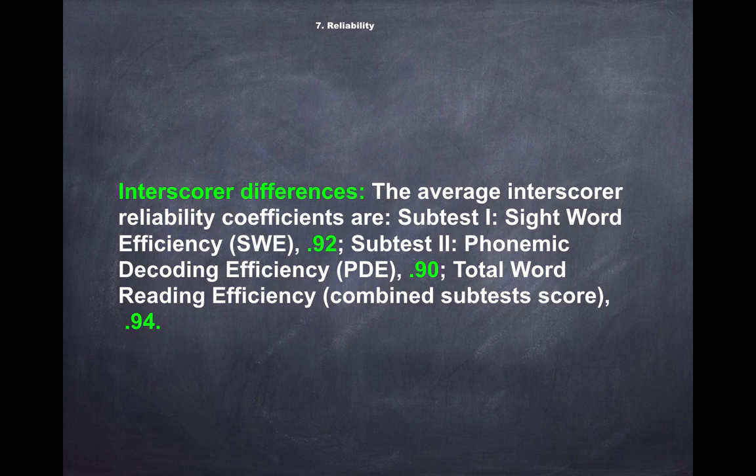Interscorer differences. The average interscorer reliability coefficients are subtest 1, sight word efficiency, 0.92, subtest 2, phonemic decoding efficiency, 0.90, and the combined is 0.94. So it didn't seem to matter. It was such a simple test. It seemed that it was hard to mistake the administration and scoring of this.